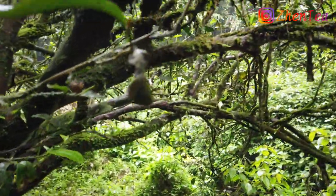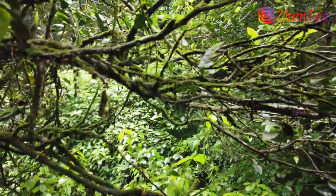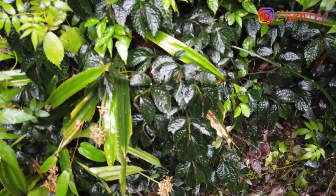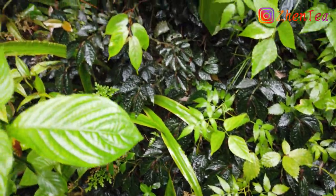Magnificent. And look at all the way up, you see it's moss covered. There's where we see the leaves flushing out at the tips. Beautiful. Just wanted to capture a quick shot of this stunning, vibrant differences in green.